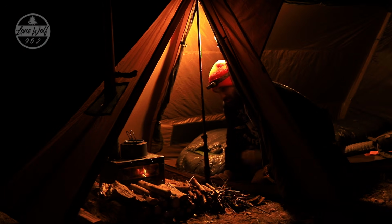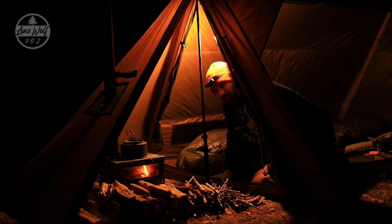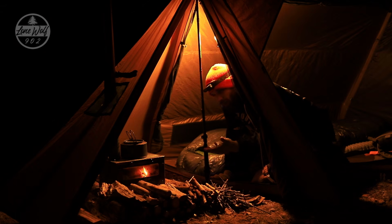All right, guys, just coming over to the tent, getting some wood in the stove. I need to bring my kettle up to a boil because that is water from the lake. I just checked the temperature, and it is 3.1 degrees Celsius after holding it in my hands. Before I held it, it was 2.5. So we're between 2.5 and 3.1 degrees Celsius right now.